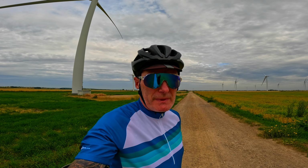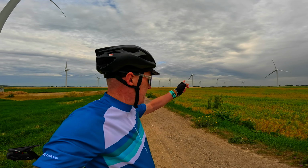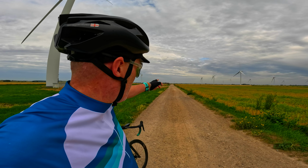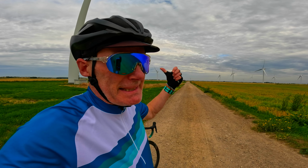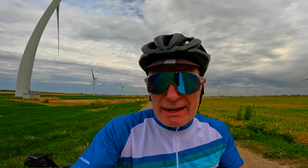Morning. So as you can see, I've just stopped at the wind farm here. This is the one that we normally go past when we go up Puddock Road. Puddock Road's actually just the other side of the farm there. We're going to be coming down there in a bit. Just on a short ride, I've just stopped to get off that main road.